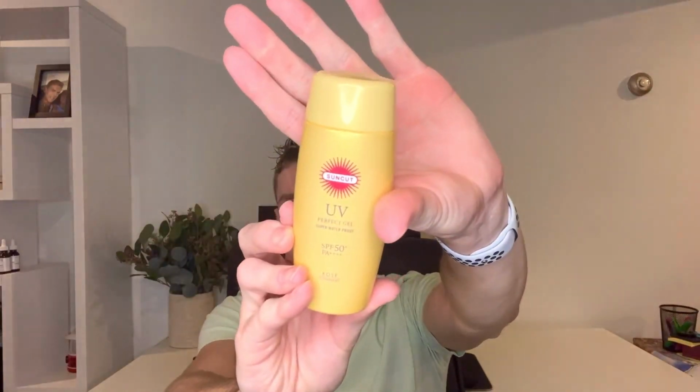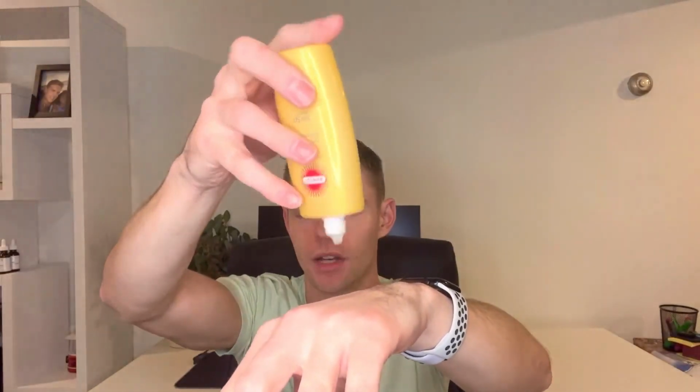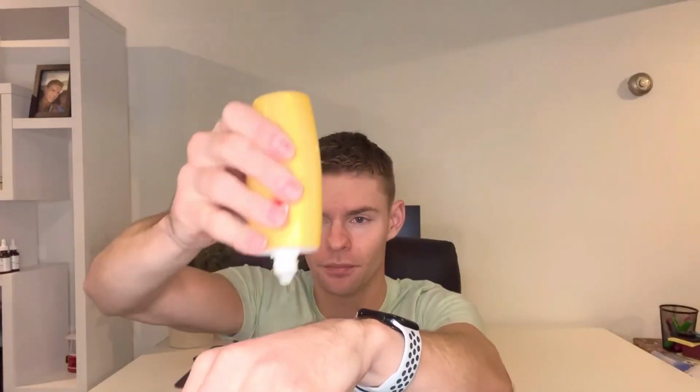Now, this is what this one looks like. This one is a twist-off top, and then you squeeze it out. I can feel like there's a little bit left in here, but because of the packaging, I'm getting nothing. And maybe there really is nothing left, but because it's kind of a hard tube, you can't really squeeze the tube. Overall, I think it was a pretty good sunscreen.